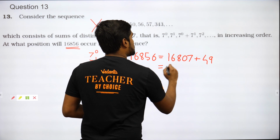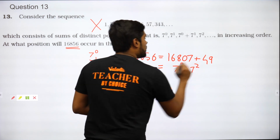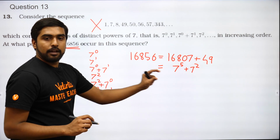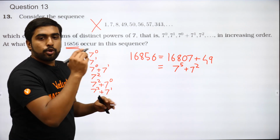Which is why, because I know that 7 power 5 is nothing but 16807, plus 7 square. Okay guys, so we have simplified the term that we need to find, so that's nothing but 7 power 5 plus 7 square. So now the question comes with, how will we determine the position? So I'll show you a pattern.